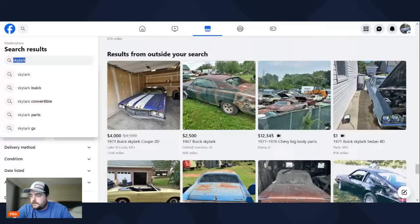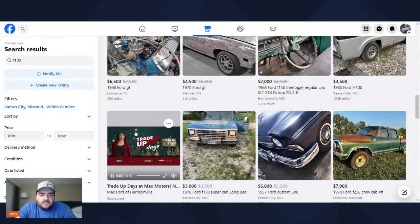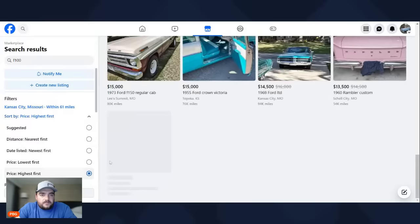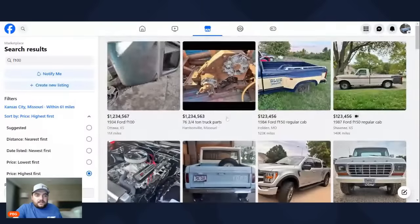F100. I'm not going to sort to lowest price first. That would be counterintuitive to what we're doing. Also, can you even do that? Maybe I'll sort to highest price first. That would be the... There we go. That should bring out the real ones.